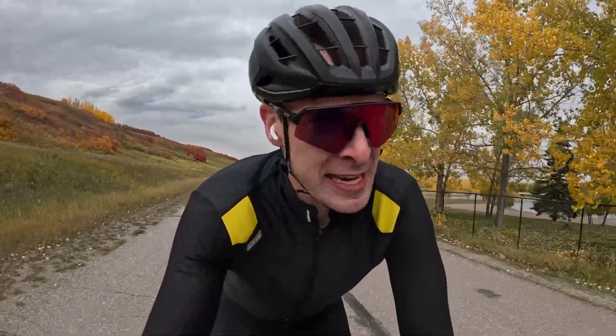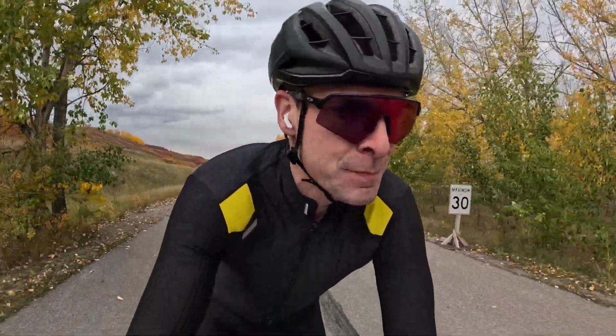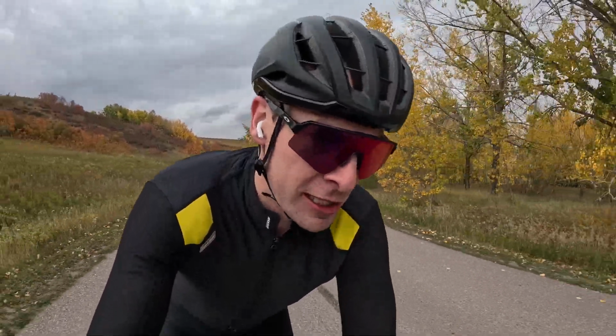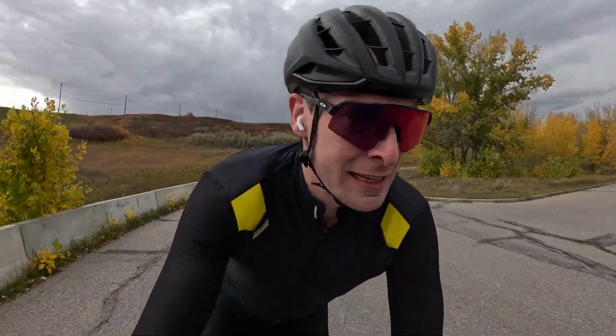I cannot recommend this Equip RS jacket or a Millie GT spring fall jacket anymore. It is so freaking useful for weather like this. And this is kind of what I was going to get at when I started: before you ride in these types of conditions, it could be starting in the morning or starting at night, you have to know the scale at which the weather's going to change.